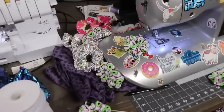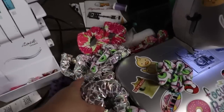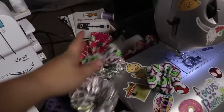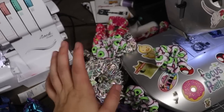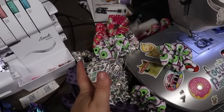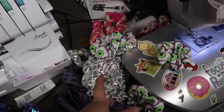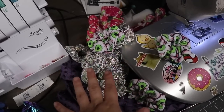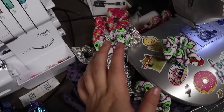Alright guys, so I just wanted to check in with you guys. I got a good amount of scrunchies done. I don't have the threads all cut. I'm going to wait to do that tomorrow because we have to be there to set up at 7. But the market doesn't open till 10, so we're going to have about 2.5 hours of just downtime. So I'll cut all the threads for the scrunchies tomorrow.